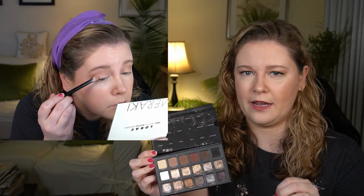And as far as the formula goes, so I really like the formula. They have very kind of blendable mattes, and the metallics, they go pretty foiled and metallic pretty easily compared to some other brands.